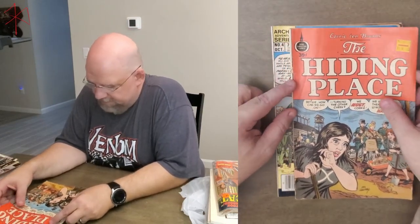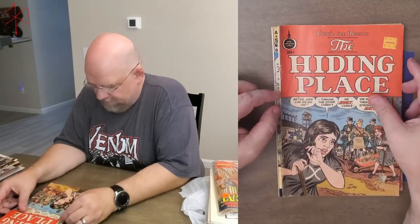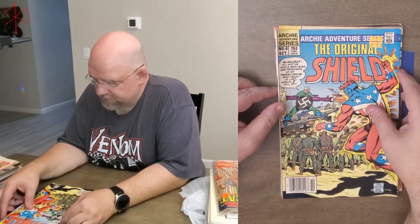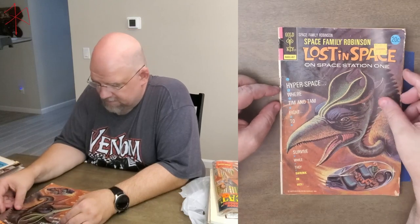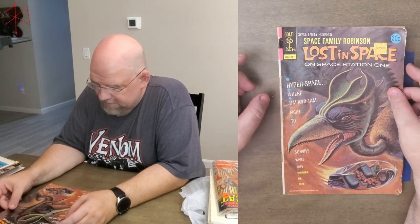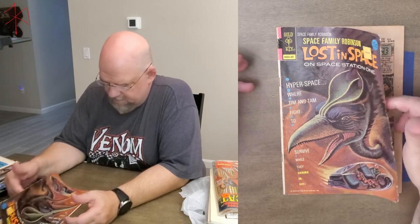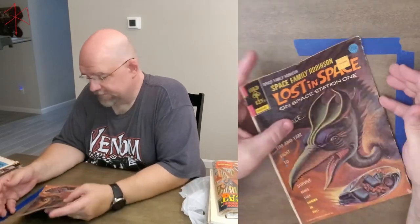Oh, Quarry 10 Boom, The Hiding Place. Wow, that's an old one. Spire Christian Comics, 39 cents. With a sticker, 1973. Archie, The Original Shield, number 4. Mighty Crusaders, number 9. Lost in Space. The Space Family Robinson, Lost in Space on Space Station 1. 1974. Whew.